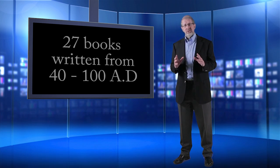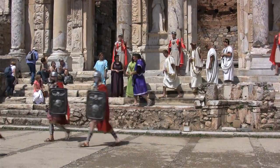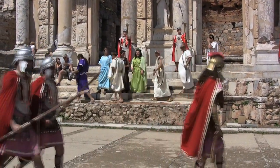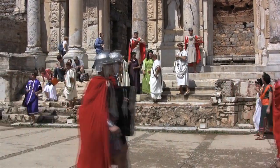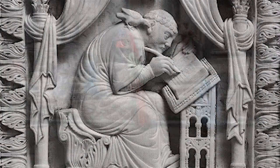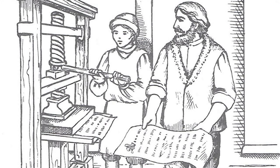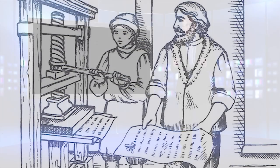Now, the New Testament is a collection of 27 books written between 40 AD and 100 AD, all written in the common or Koine Greek language. Koine Greek was the language of commerce in the Eastern Mediterranean from the time of Alexander the Great in the 4th century BC until around 600 AD. The books of the New Testament were written and copied by hand for over 1,300 years, as the printing press was not invented until the year 1440. These handwritten copies are referred to as manuscripts.